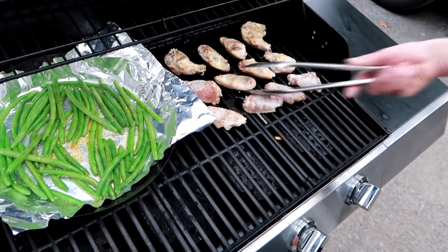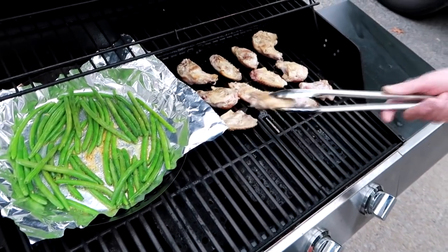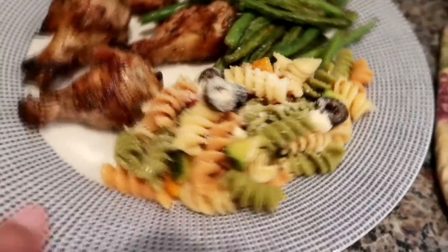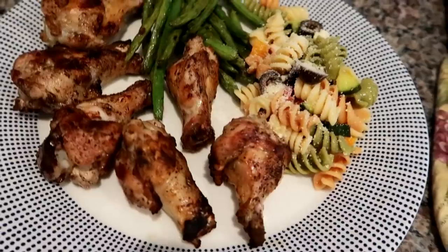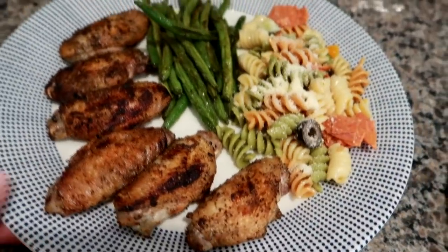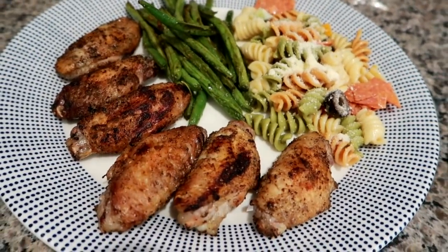The next night was the first night we really were able to grill outdoors. It was beautiful this night. We just did some chicken wings on the grill, just salt and pepper, kind of classic, easy. And then we also had the green beans that we did on the grill on the side as well. And then I did make some pasta salad, so we had that. It was just a really nice dinner. It definitely gave me like spring and summer vibes, and the wings came out delicious on the grill.